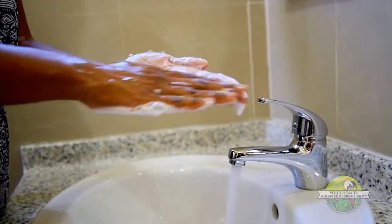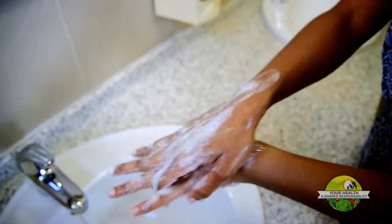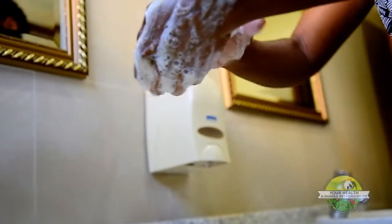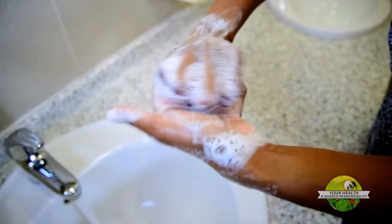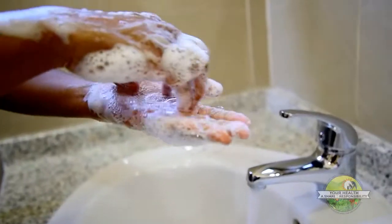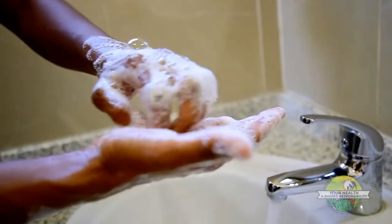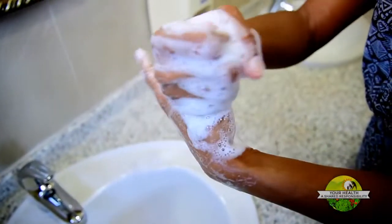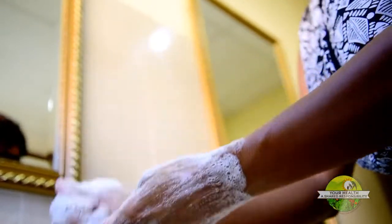Circulate using rotational movements, interlace fingers, and repeat switching hands. Wash back of fingers, rotating them in the palms. Wash fingertips, rotating them in palms. Wash thumbs using rotational movements. Thoroughly wash hands down to the wrists.